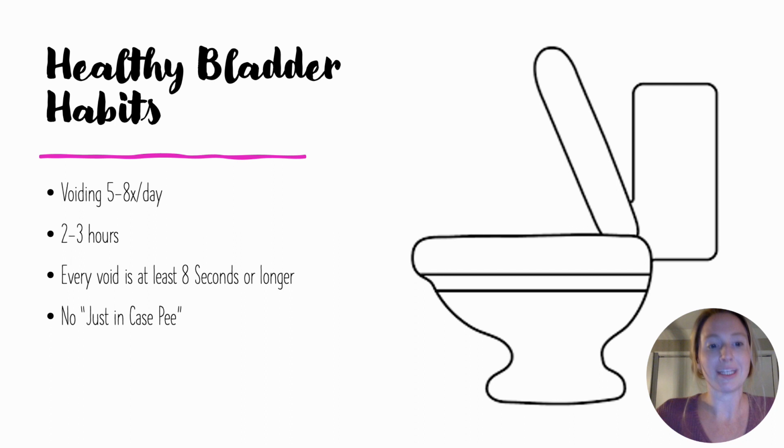Every void should be at least 8 seconds or longer. That's a good tell. So have a patient count as they're going, 1 Mississippi, 2 Mississippi, 3 Mississippi, just to get an idea. If the void is less than 8 seconds, it could have been a pee that could have waited. So that's a good way to judge for people who are having urinary frequency. If they say, well, I hardly even went, it was just a little dribble, that's a pee that could have waited.